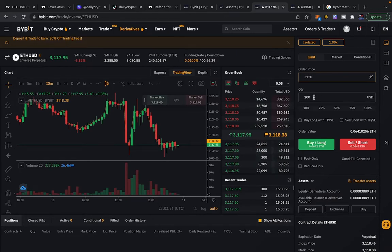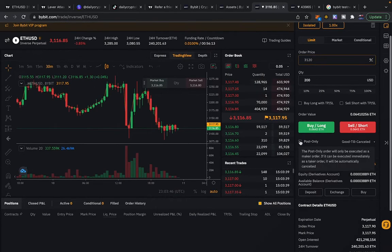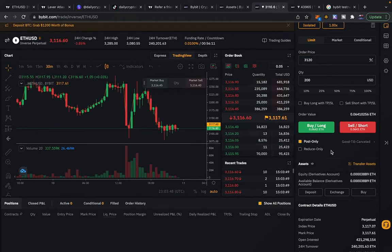But right here, say we did $200, we're not doing any leverage, we'll get into leverage in a second, and I have $1,000 worth of Ethereum in my account, we'll say, and I'm going to put $200 worth of Ethereum in this trade, so I would place a short doing that. You always want to do post only, okay? You always want to do post only.